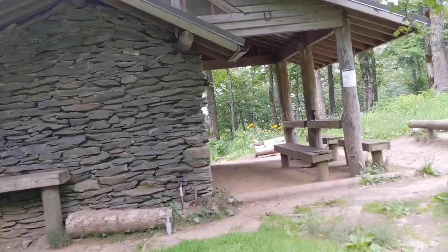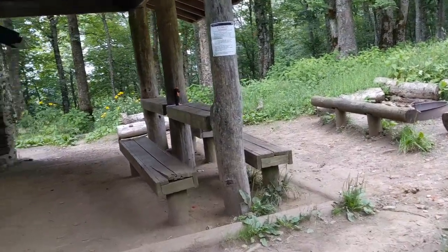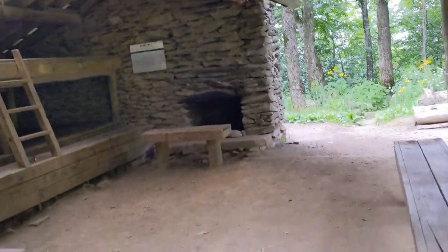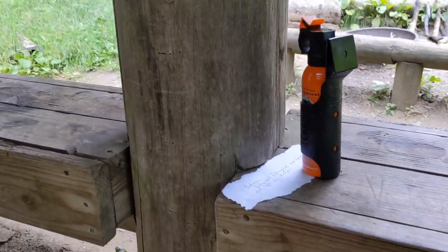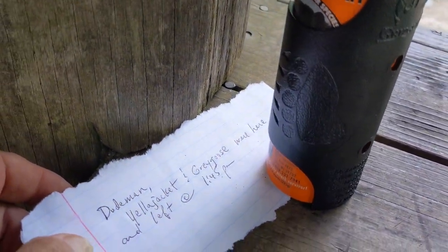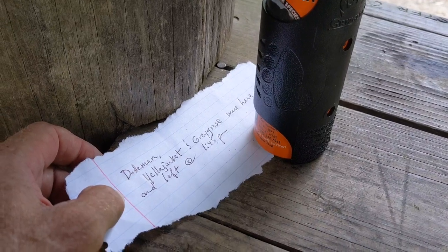Derek Knob Shelter. I thought there'd be somebody here. Dude Man, Yellow Jacket and Grey Goose was here. Left at 1:45 p.m.